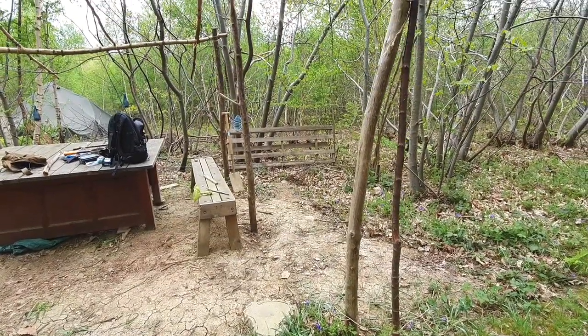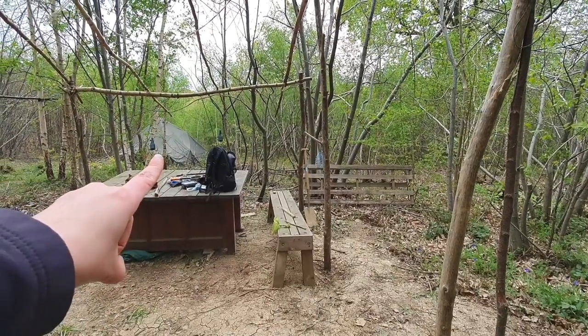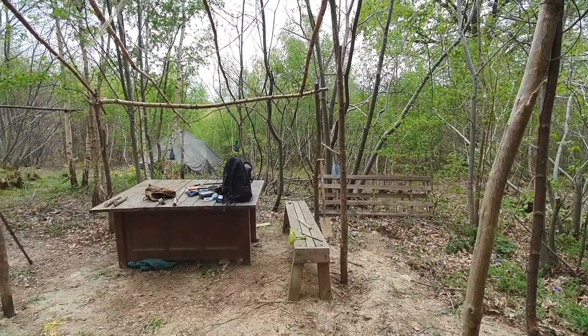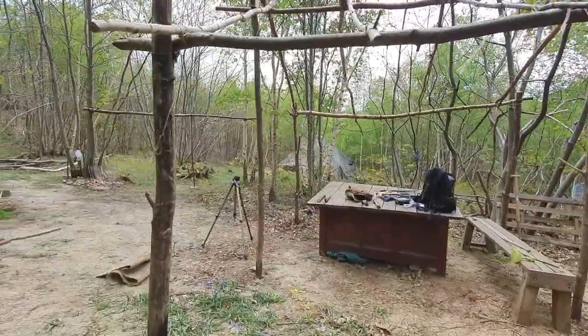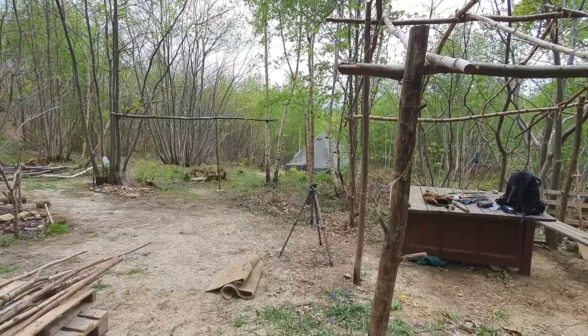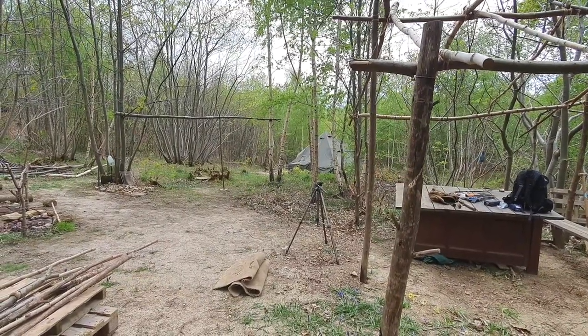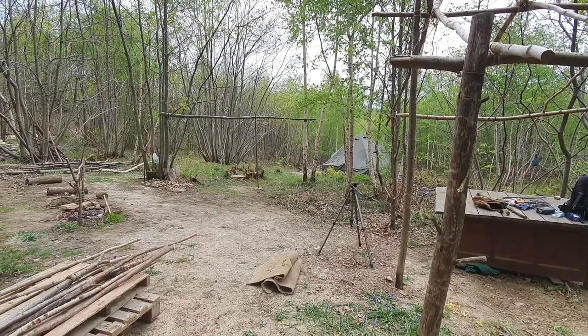So, as you can probably see in the background, there is a tent. That is not the tent you saw on the last video. What I'm going to do is give you a little bit of a tour of how this camp's coming along. You will have to excuse things. It's rather messy, but that's just how things are at the moment.